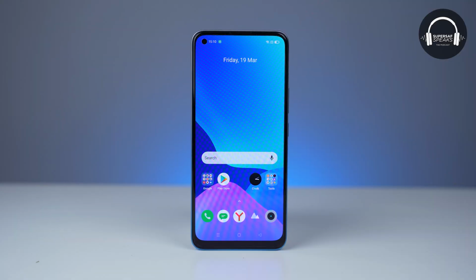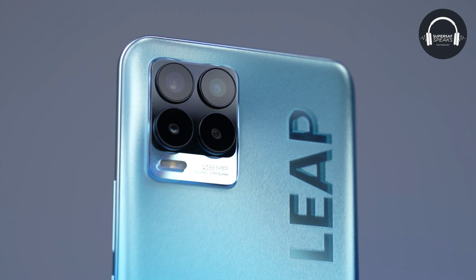But just to run you over some of the features that the Realme 8 Pro has. So it's a 6.4-inch AMOLED display, right? Now, let me just remind you that this device is coming in at just £279. So I want to keep going back to this, right?